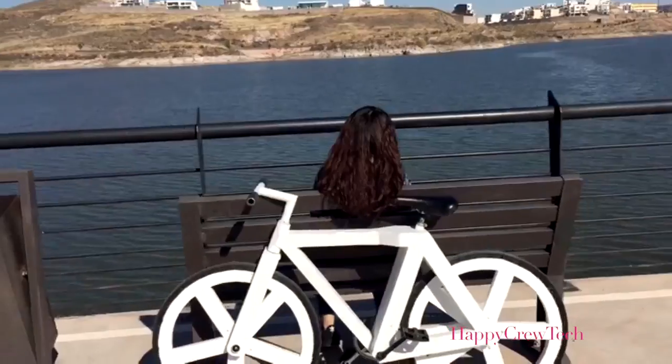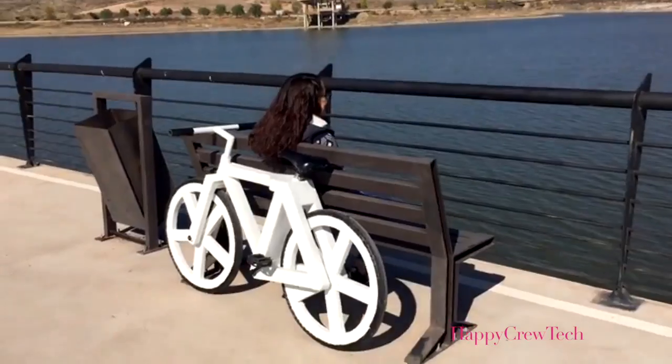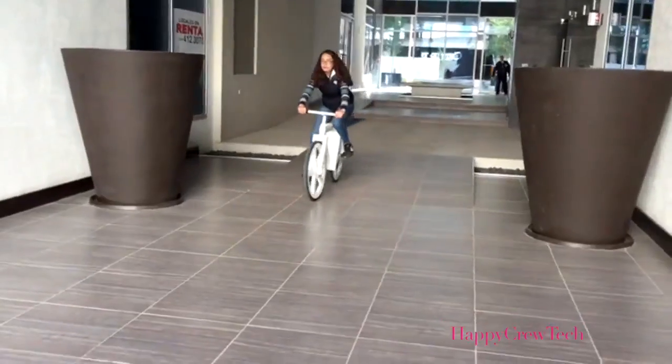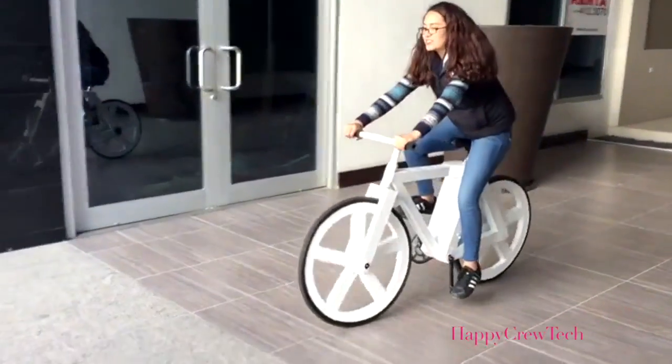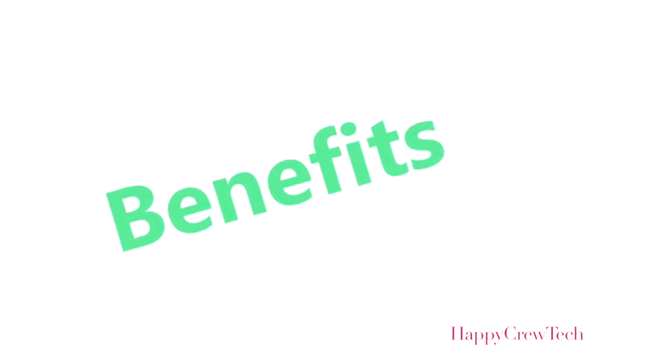The package of the German GC1 won't be more trash. Why? Because you will have a special manual that'll help you to convert the package of the bike into something useful using origami techniques and some glue or tape, maybe a bag, a case for your laptop, something special for your pet, and more. Using the bike has a lot of benefits.